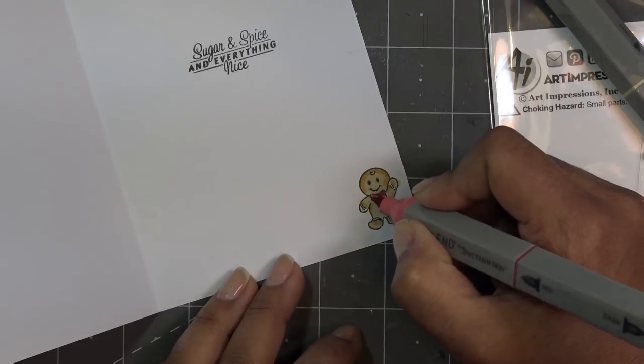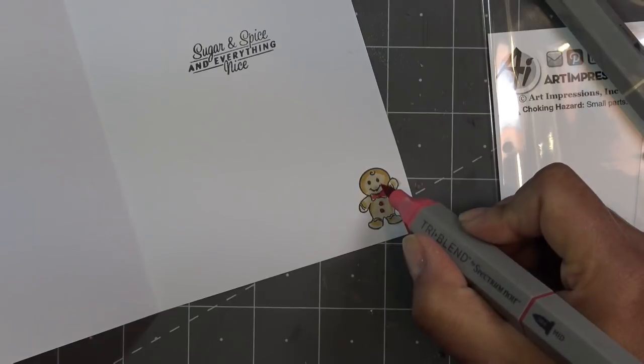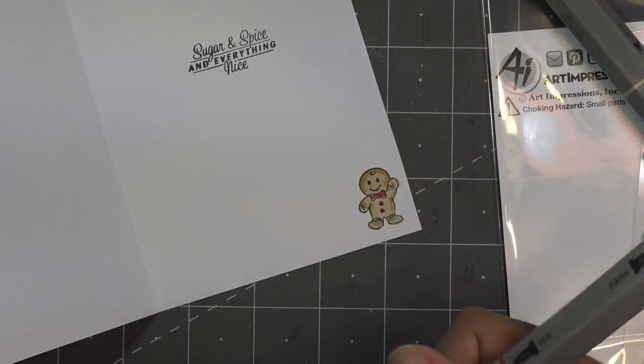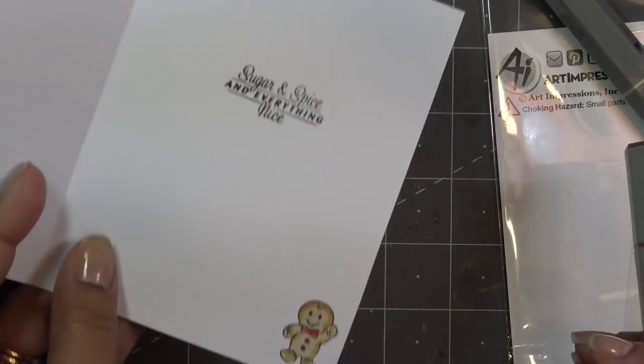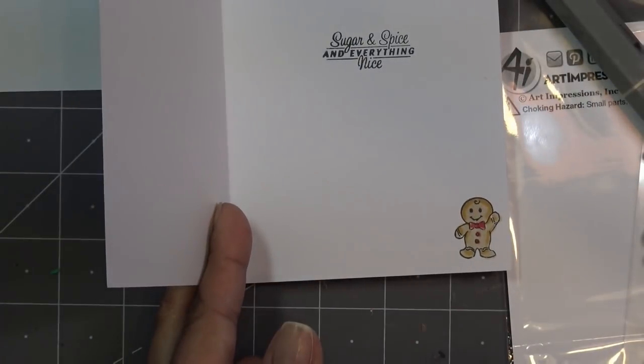My goodness, so little. And then if you want to give them little red cheeks, you know, you can come in here and do a little something, but I think I better not. Okay, so there's some blending, some coloring, and you're not going to see this because it's going to be inside the card anyway. All right.